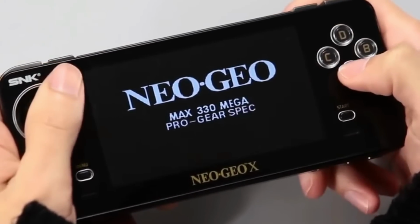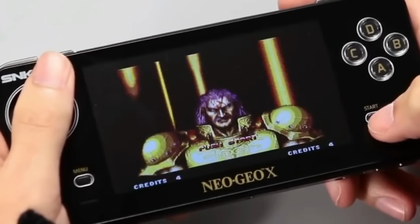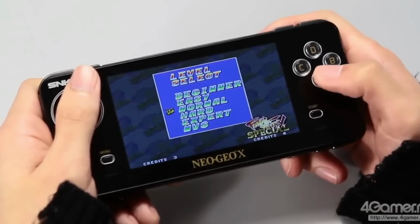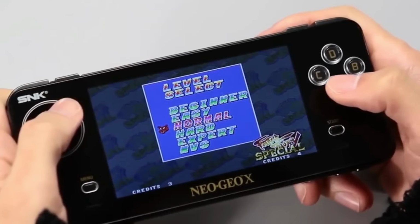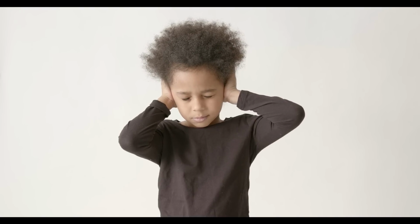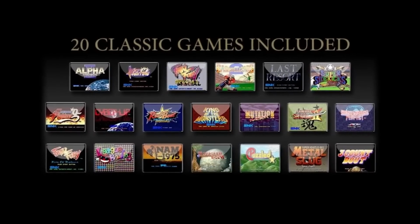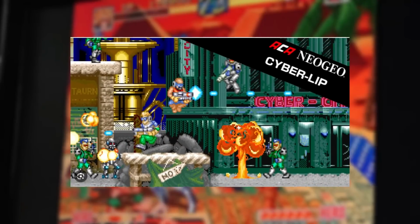Design-wise, the Neo Geo X is a slick piece of kit. It's about the size of a PS Vita with a rubberized back for better grip, making it comfortable to hold during those intense gaming sessions. The micro-switch joystick is a standout feature similar to that of the Neo Geo CD controller, and it provides precise control with a satisfying click. However, be warned, it's loud enough to turn heads if you're playing in public. The console comes preloaded with 20 classic Neo Geo titles, including gems like Metal Slug and Samurai Showdown 2, but also some less memorable ones like Cyber-Lip.